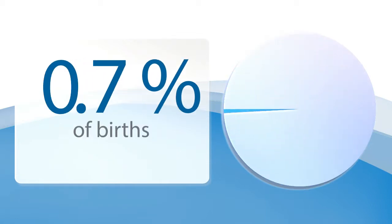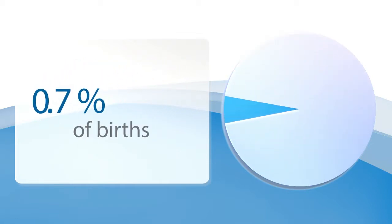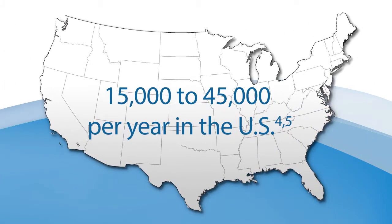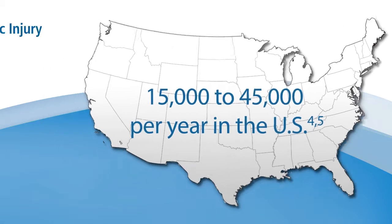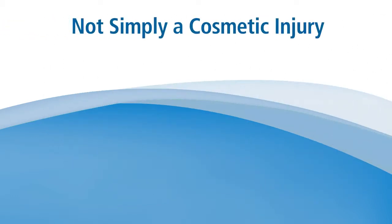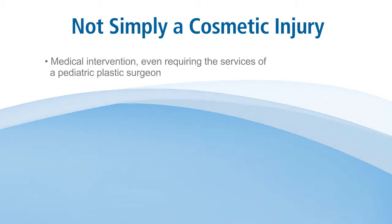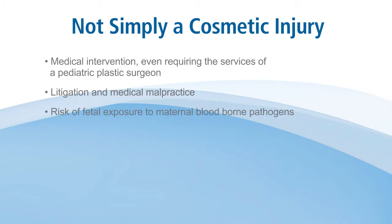Fetal laceration occurs in 0.7 to 3.1% of births, 15,000 to 45,000 per year in the U.S. Not simply a cosmetic injury, fetal lacerations often result in medical intervention, even requiring the services of a pediatric plastic surgeon, litigation and medical malpractice, risk of fetal exposure to maternal blood-borne pathogens, patient dissatisfaction, and most importantly, preventable harm to the child. The answer is C-Safe.